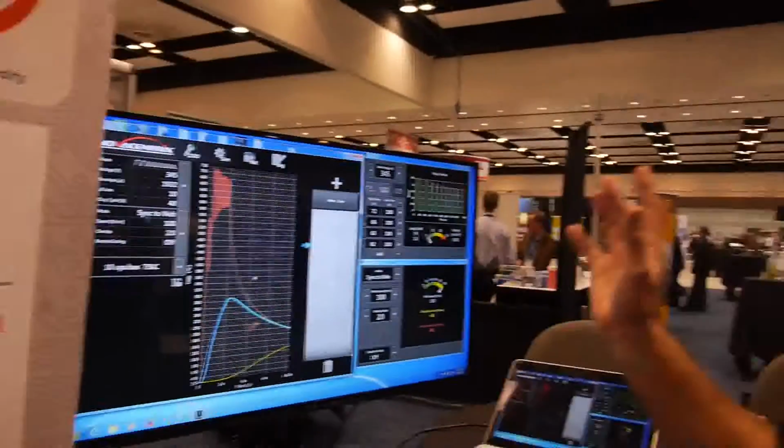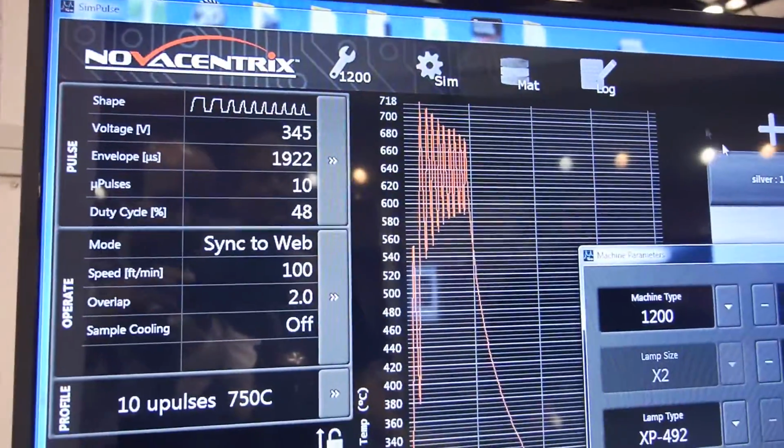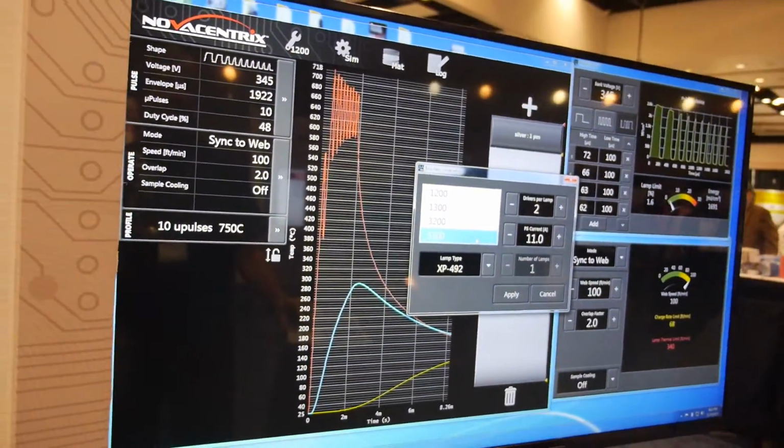Well, this is the nice thing about this simulator, is that we can develop something on the R&D machine, develop the processes we will need for the customer for making his material. And then once we have all that data and all those parameters set, we can go and simulate how things work on other machines, and the 3200 and the 3300 are production machines.